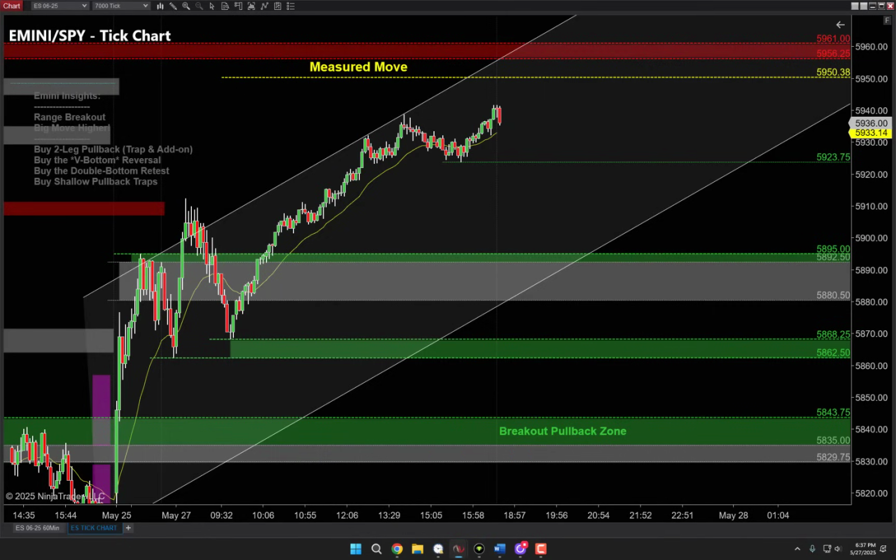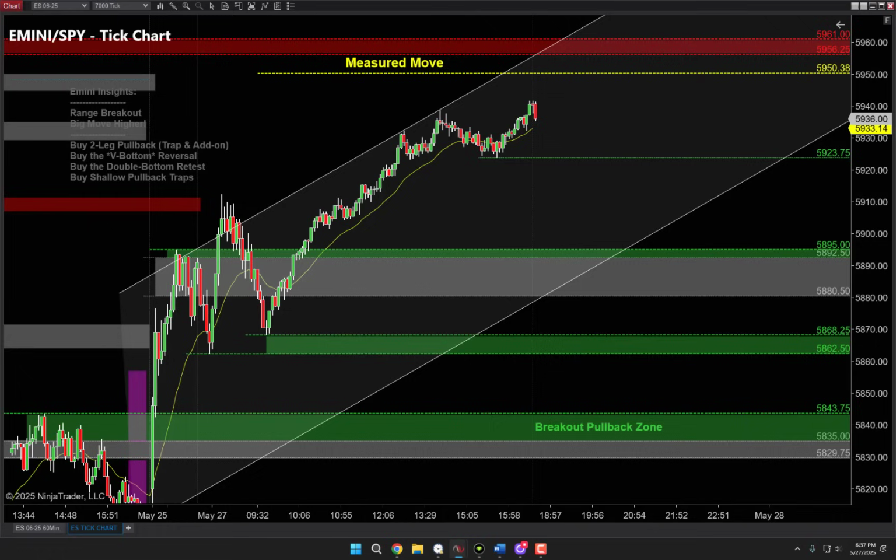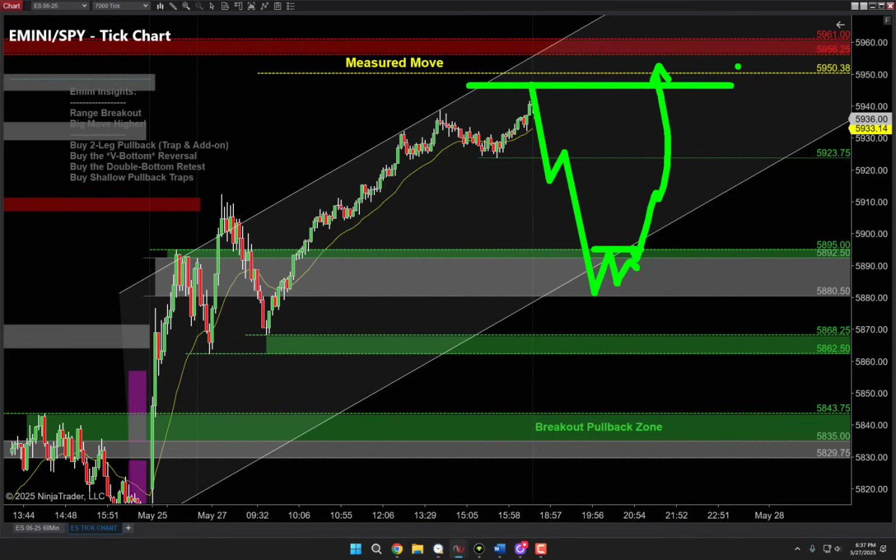Now, where did we leave off? Yes. We talked about how anytime we see a big move like this, there are two types of strategies we look for tomorrow. The first one is the easiest one and by far the most common. It's that two-legged pullback, that bear trap, and that run back up to retest the high. I gave you guys some variations of that, right? The V bottom, the retest, and the add-ons.